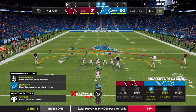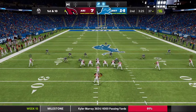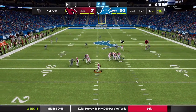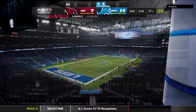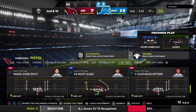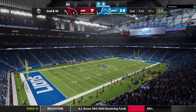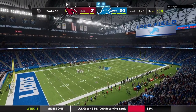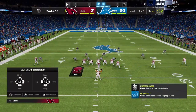Line of scrimmage, the 37 on 1st and 10. Now Murray. And the coverage terrific there as that's knocked down and incomplete. Quarterbacks work all the time on manipulating the defense with their eyes and their head movement. In this case, he just stared the receiver down. That allowed for excellent coverage, able to knock that one away. 2nd and 10.